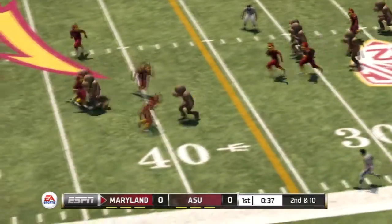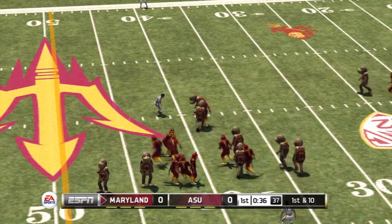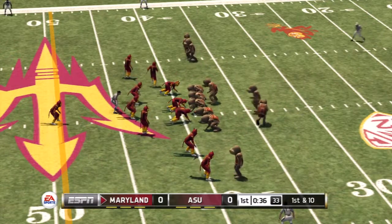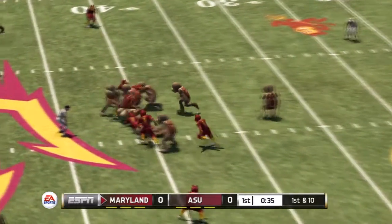Pulls down the catch, and he's got room here. They'll bring him down at the 39. This passing game can be very effective if you don't get enough pressure on the quarterback. They use their personnel well and can be very tough to defend. They'll change the play at the line of scrimmage.